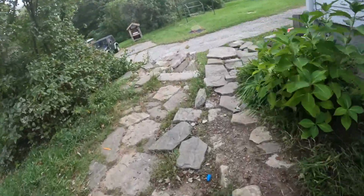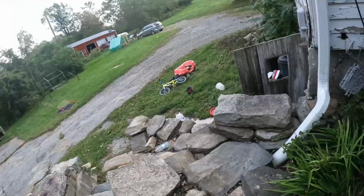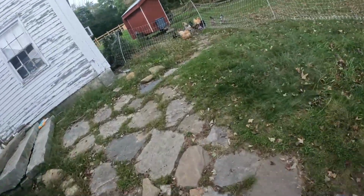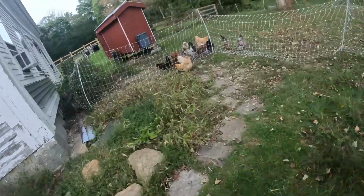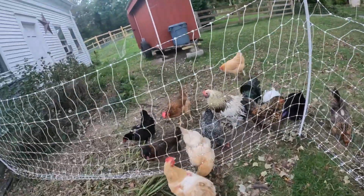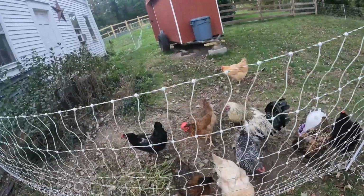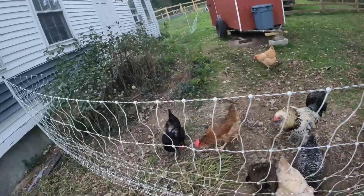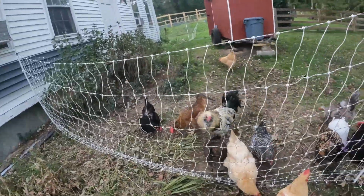And reliability is a 22 out of 25. They're known to be at least somewhat reliable, although since they're high production layers, they don't typically survive as long as a lot of the chickens in these flocks will. A lot of these chickens will only last for a couple years. The ISA Brown is probably one of her only high production layers.